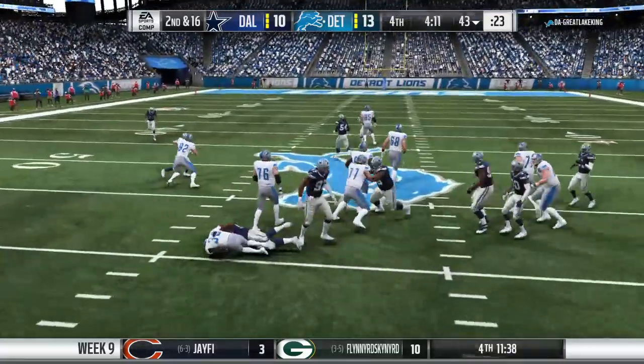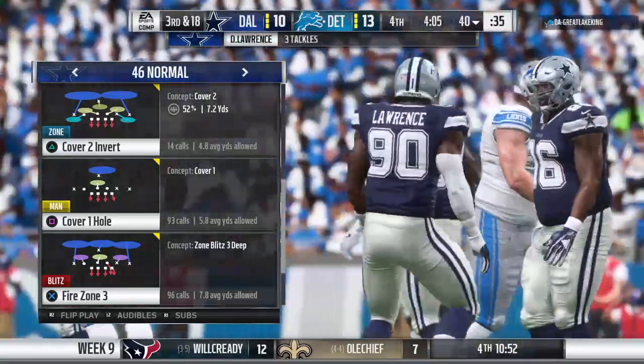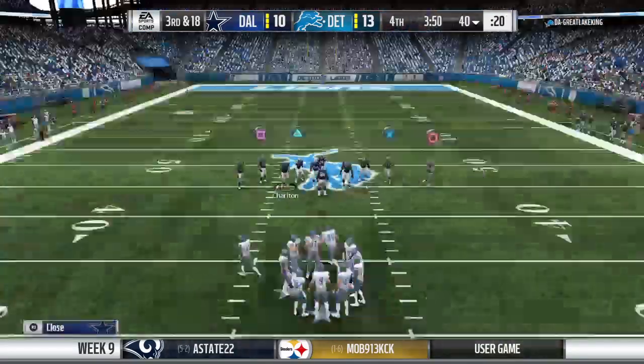They go to Johnson again. And forget about finding a lane. He barely had time to look up before he was planted in the backfield. This will be a 2-yard loss on the play. And they're going to face an uphill battle here on 3rd and long.